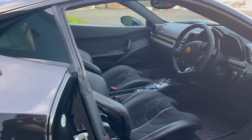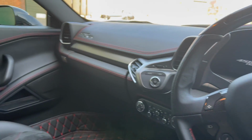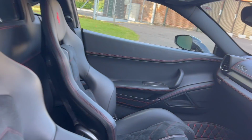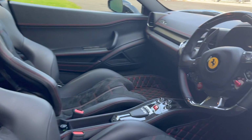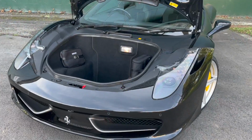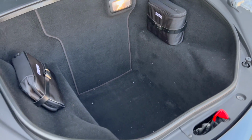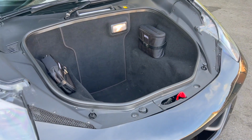So moving on to the inside, you can spec that Italian luxury, and it's a driver-focused cockpit with that classic Ferrari steering wheel and red stitching. And this one has £4,600 extra racing seats. Amazing, right? Even though it's a supercar, the boot space is pretty generous, with enough room for a weekend away. So onto the driving.